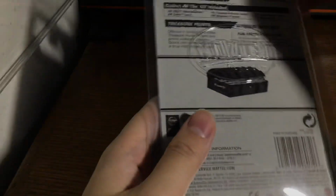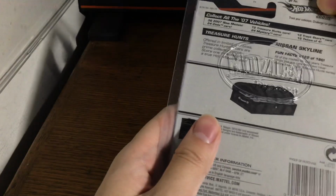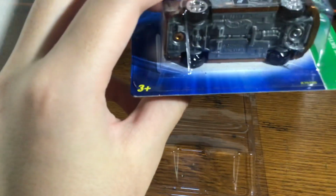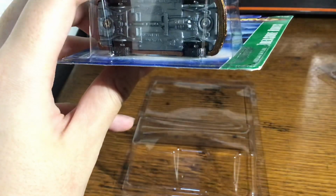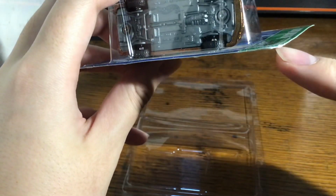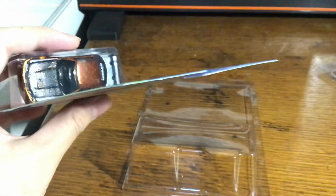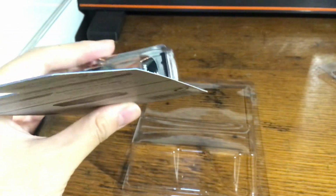And this one, and the first thing I want you to look at is the condition of the card. I want to make sure I don't damage the card by taking it out of the protector. Before you look at the car, look at the card itself. Look at that. The corner is not 100% perfect, but this can come out of a 2020 factory fresh, and yeah, it's still sharp.